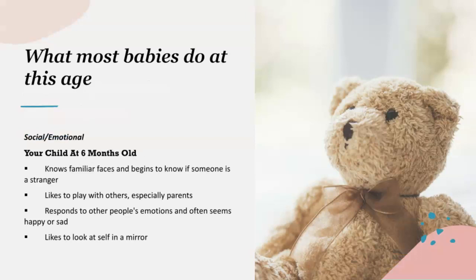What do most babies do at this age? Socio-emotionally, your child at 6 months old knows familiar people, and they begin to know if someone is a stranger or family. They like to play with others, especially parents. They respond to other people's emotions and often seem happy or sad. They like to look at themselves in the mirror.